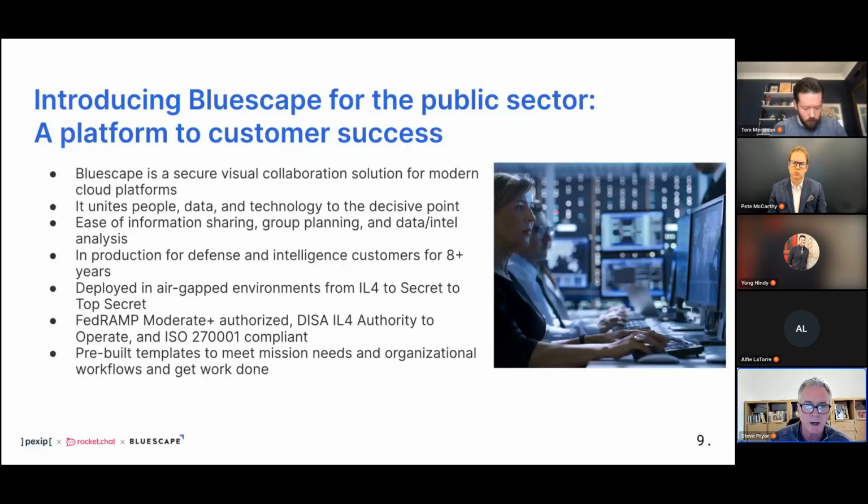And we've got a long pedigree. We said earlier, all of the companies have really grown up from a secure by design methodology. So we're not a purely commercial product that's been adapted to fit the defense space. We've really grown up with some 8+ years of experience now of servicing defense and intelligence customers with a secure solution that they can really trust with their data.